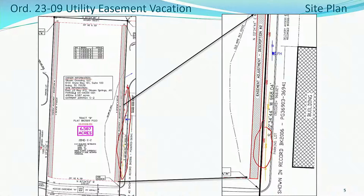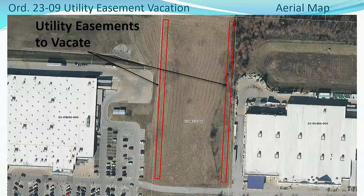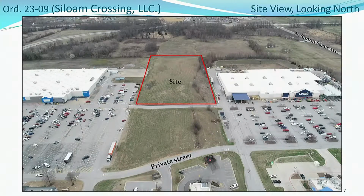Both Black Hills Energy and Siloam Springs Electric have signed off on the proposed closures, as well as the other city departments. And here you see an aerial image of the site with the two 15-foot sections of easement highlighted in red. These easements are no longer needed in reference to a related development project on the same property, which I will present next on tonight's agenda. The easements do not abut neighboring properties, so the landowners are not party to the proposed closures. I've circled the entire site there, looking to the north. Our staff is in support of the closures, and we are recommending approval with no needed conditions, and we are available for any of your questions.